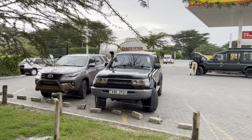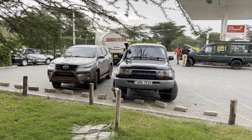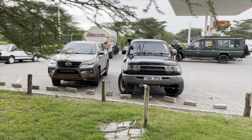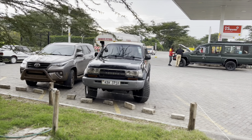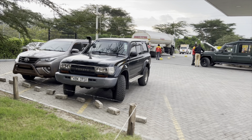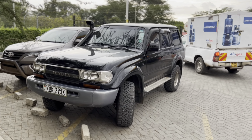So just rounding off the day, I just wanted to show you the 80 series next to something like a Toyota Fortuner. You can see the Fortuner looks a bit like a little baby compared to the 80. So modern cars are built to look a bit smaller, but of course my 80 is running a 2-inch lift. We've got some supplies for our stay here, and we're just rounding off day one, guys. This has been day one.